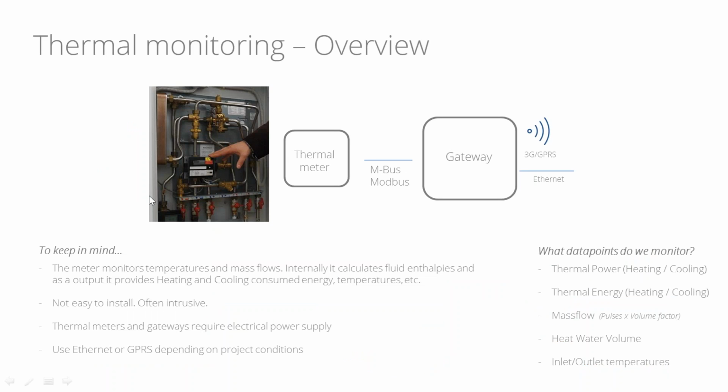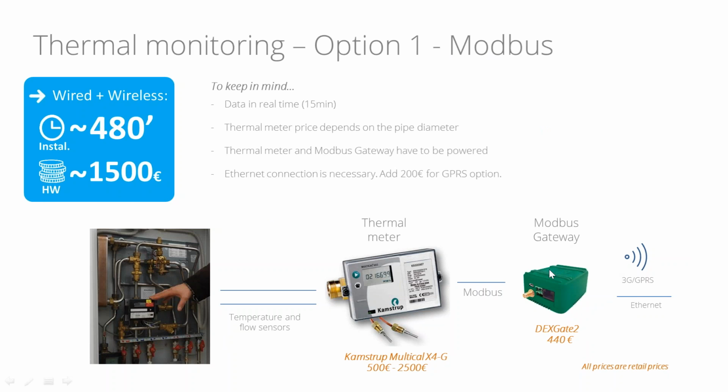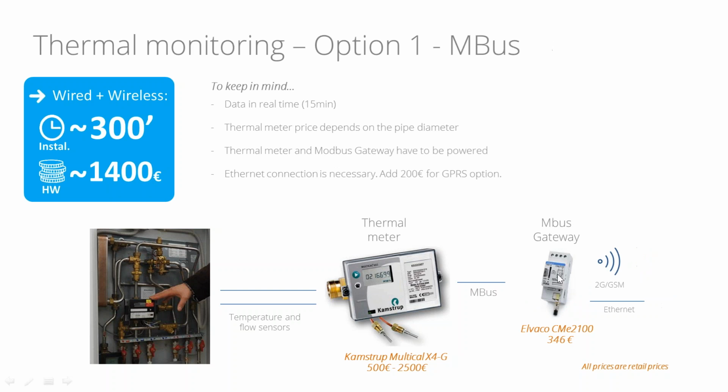Right. Okay. Then we have this other option that is basically almost the same, but just changing Modbus for Mbus. What's the difference? The difference is in the protocol. Depending on the project, for instance, if you are already doing other kinds of sensor installation in the same place and you're using Modbus, then you would like to use Modbus here as well. Right. So you can use the same gateway for everything. But if you are just monitoring thermal, then you can choose which gateway you want to use depending on the protocol. So it's basically the same thermal meter with the Mbus gateway. The price is similar, so it's just a matter of which protocol you have to use.